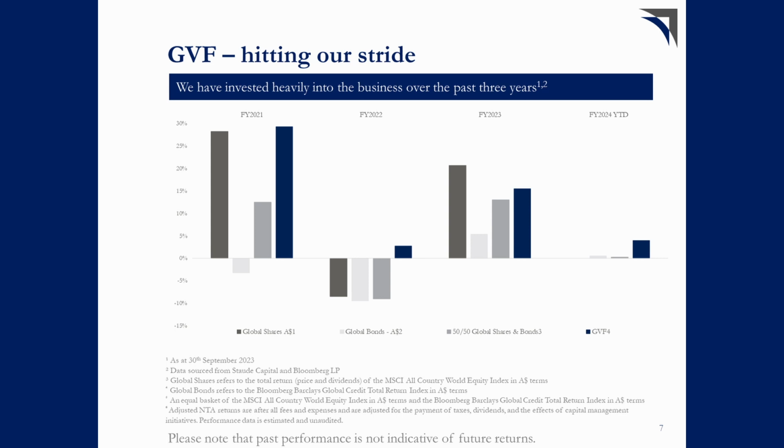21, fantastic year for us. For us to outperform global shares with the lower risk profile that we run with was just really fantastic, and we were very chuffed with that. But funnily enough, we were almost as chuffed with 22, because when asset classes everywhere were down, and you can see major indices here being down that much, small caps, the FANG stocks would be down so much more. GVF managed to produce a positive return, which we were very chuffed with.